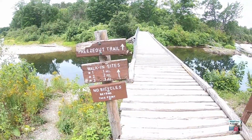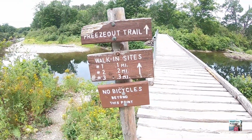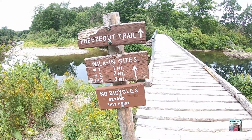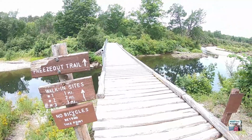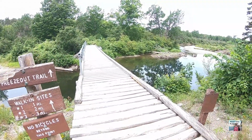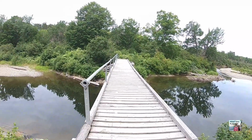Right beyond the camp are their walk-in sites that way. So they'll park further back. They provide you with wheelbarrows to bring your stuff to your camping site, and you continue on beyond this bridge. But this is about as far as I go, is the bridge, because I don't want to bother people that I don't know at their camping sites.